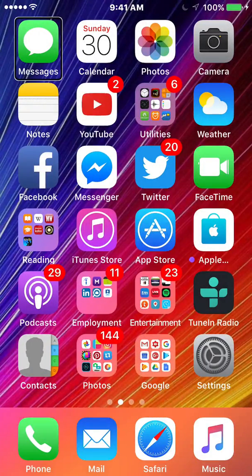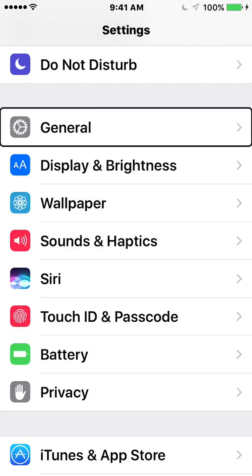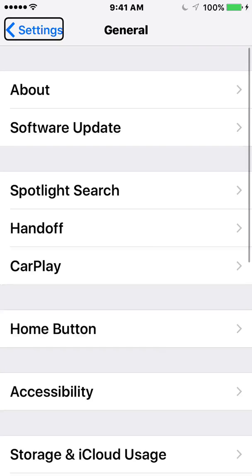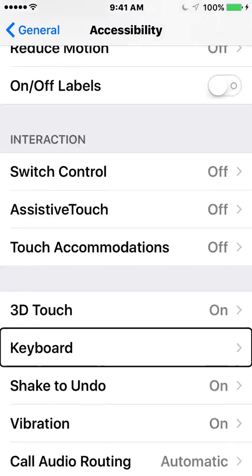I'm going to go into settings and show you how you can get your accessibility shortcut to show more than one option. So you're going to tap on settings. Then you're going to tap on general. Then you're going to tap on accessibility. And then you're going to scroll all the way down to the bottom.